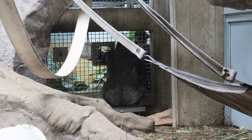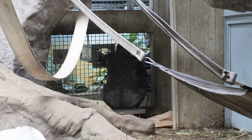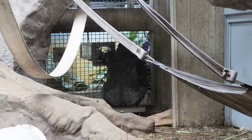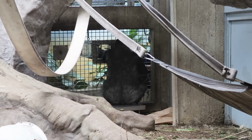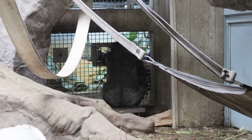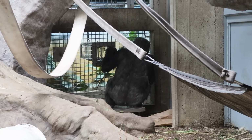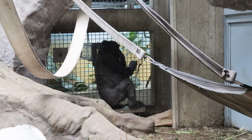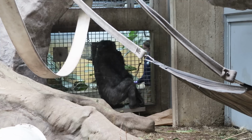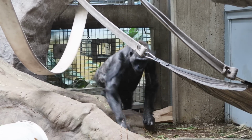And now a beautiful surprise. Tusa, volunteering for training. Tusa is the most reserved member of the troop. She's the lowest ranking gorilla and tends to keep to herself. So when she calmly placed her arm in the training box and accepts treats from her trainer, it's quite a triumph. A moment like this speaks volumes about the relationships being built behind the scenes. We've never seen Tusa participate, and it was wonderful to see.